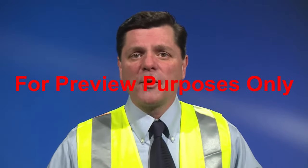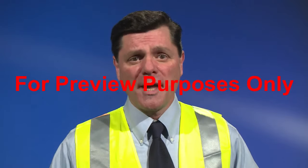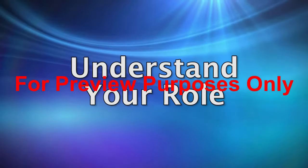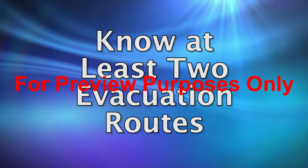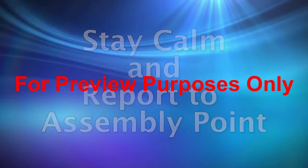Clearing a facility under emergency conditions is a serious challenge. But as we've seen, planning ahead and knowing what to do during an evacuation will help get you and your coworkers out safely. Let's review. Know who is supposed to do what in an evacuation and where you fit into the plan. Take time in advance to learn at least 2 evacuation routes you can use from your work area. When an evacuation alarm rings, stay calm. Leave the area and report to your assembly point.